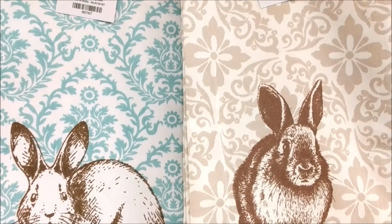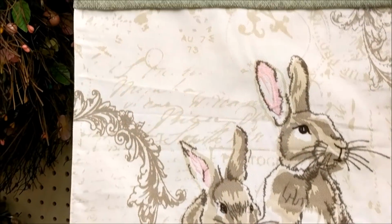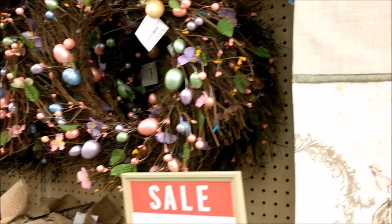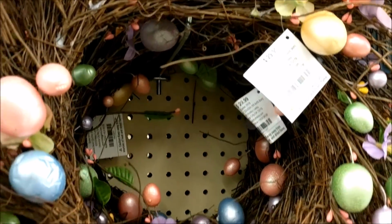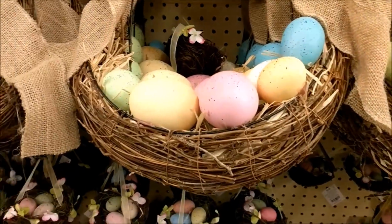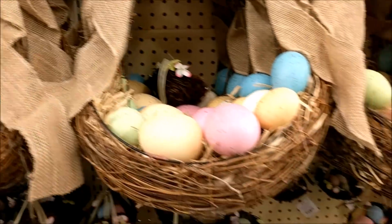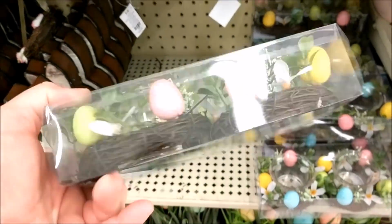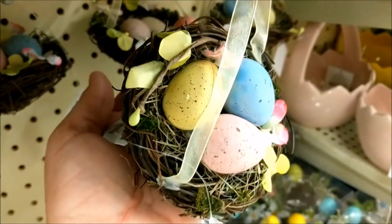Now you guys, I did have the thought to maybe buy these and turn them into pillows. I love the print on those. And now we're going to look at all of the wreaths. They didn't have a ton of just traditional wreaths, but they did a lot of this type of thing, sort of a hanging basket. Quite pricey. I would definitely wait till there was a good sale. Some coordinating napkin rings. That would be a very fun DIY.